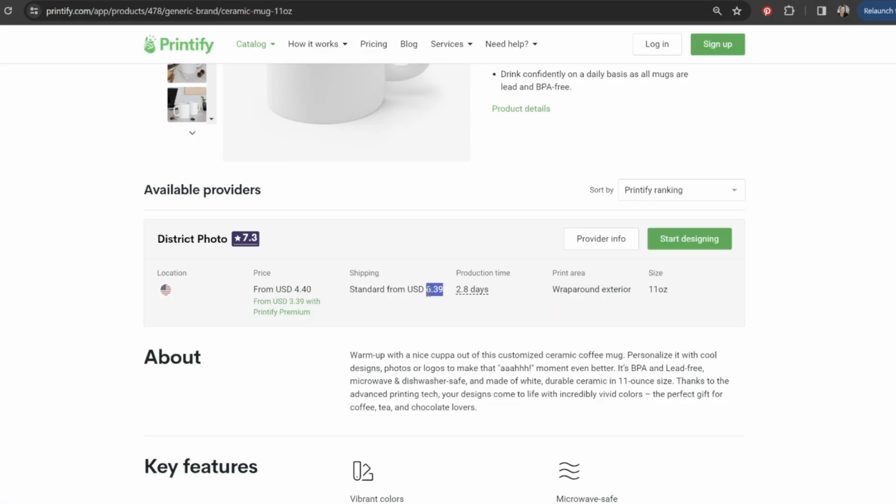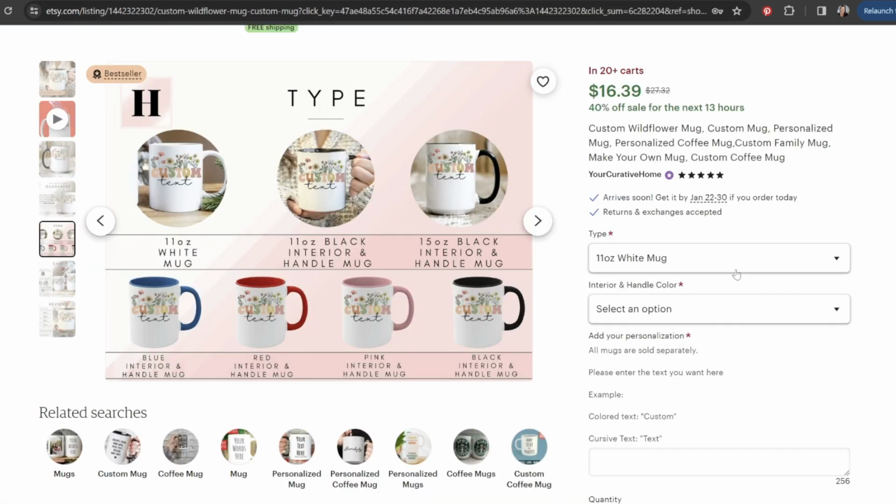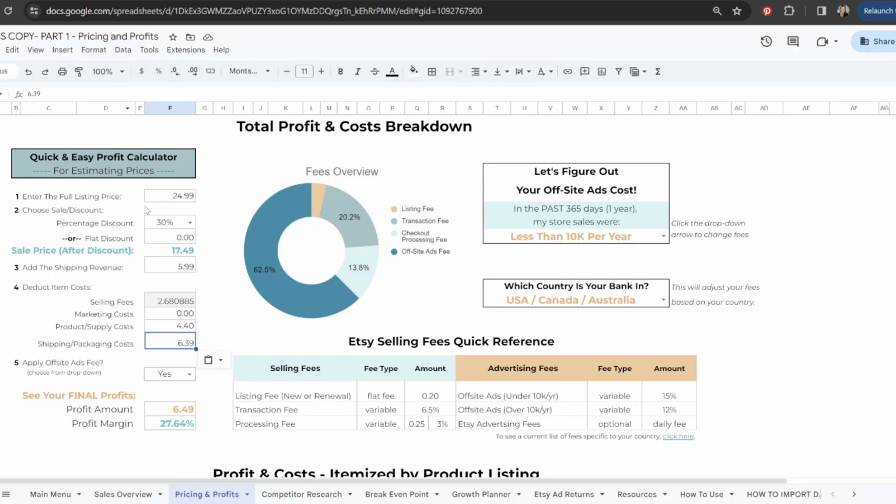So the shipping for a coffee mug is $6.39. I'm going to plug that into my workbook as well. And this particular seller is selling that simple white mug for $27.32 at 40% off. So actually the price drops down to $16.39. Since my workbook accounts for sales pricing, I'm just going to type this in and choose 40% off. So we get that $16.39 price here.